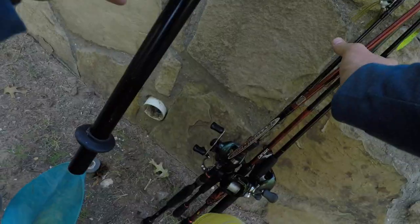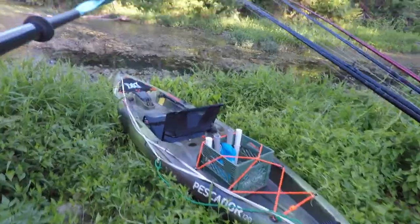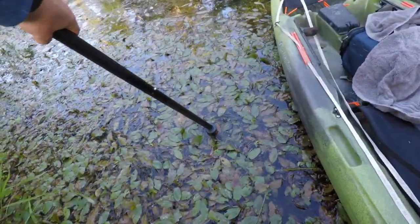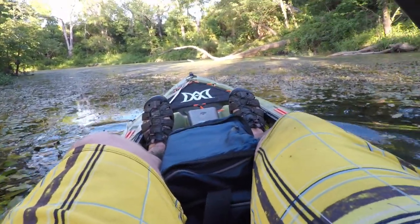Okay. Say the least, there better be some fish here. Alright, let's make this happen, man. Let's go. Okay, it's pretty shallow right here. Heck yeah, brother. We are gone. Let's go.